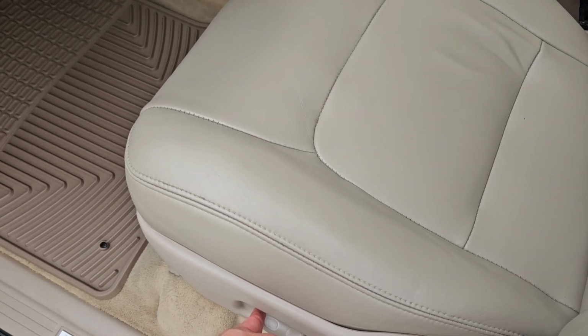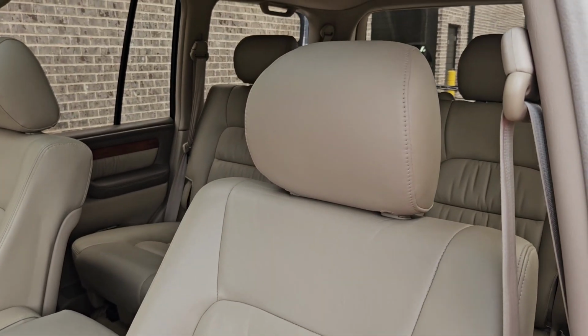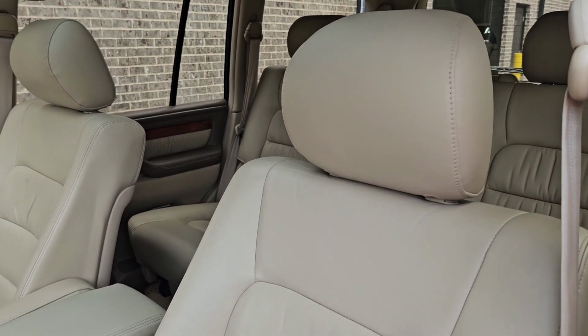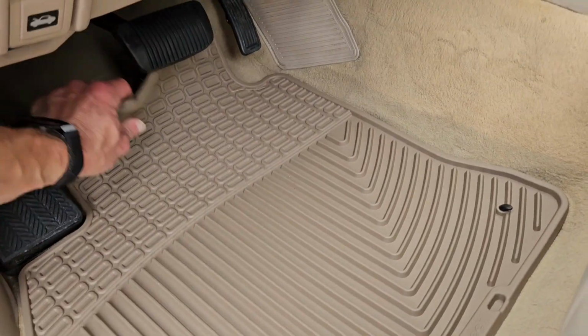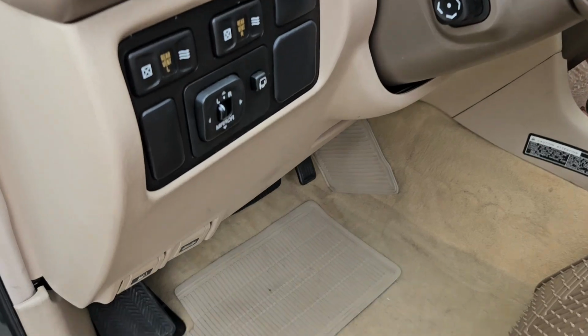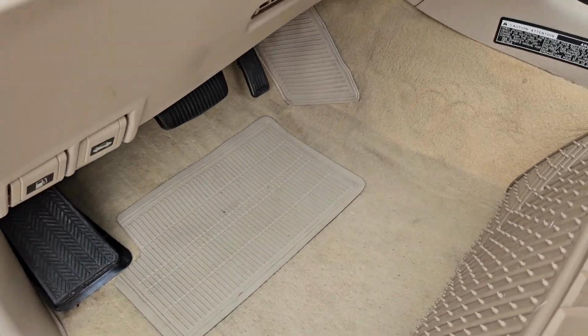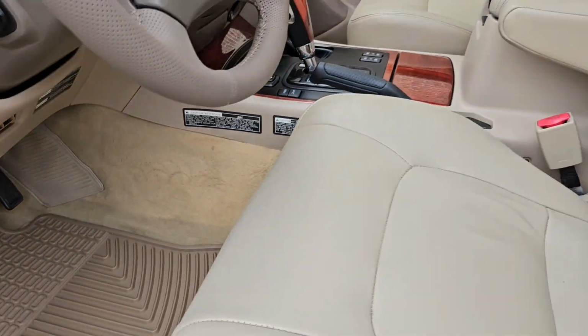All right, the seat does slide forward. Does come back. And does recline. And it does come back up. Let me hit this carpet if I can get this mat moved. Driver's carpet, just like the others. No holes, no dirt, no nothing. It looks like it's in great shape.